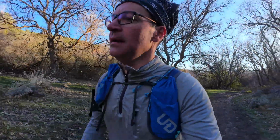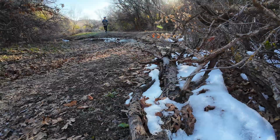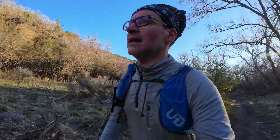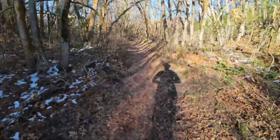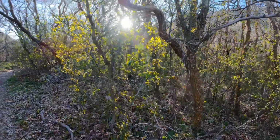incline and elevation gain. So we head up to what's called the Breccia Knob. It's about 3 miles there. Like I said, about 1,600 feet in that 3 miles. So that's what we got going here. Let's keep moving.